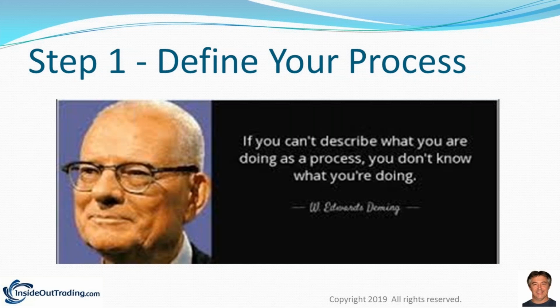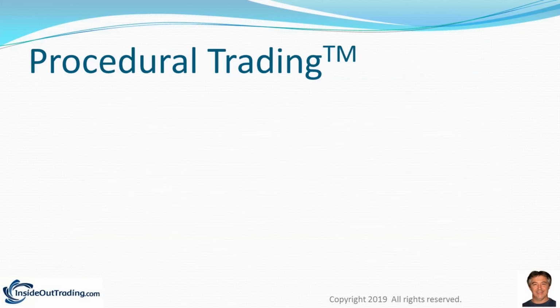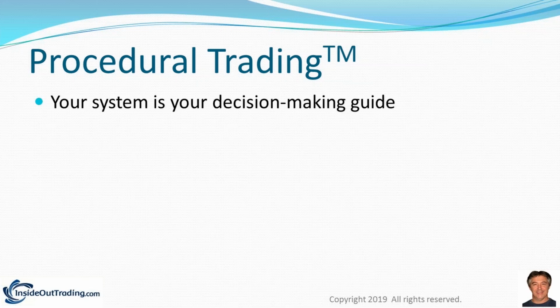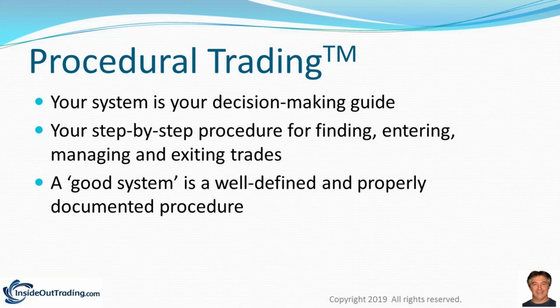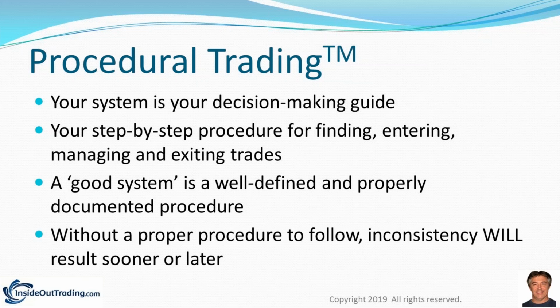And when you learn how to do this properly, when I teach my clients how to define their trading as a process, it just calms your mind down and makes things so much better. Now, again, if trading is a process, your system is your procedure. Your system is your decision-making guide. And it's your step-by-step procedure for finding, entering, managing and exiting trades. And a good system is a well-defined and properly documented procedure. That's the thing. Without a proper procedure to follow, inconsistency will result sooner or later.